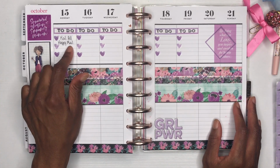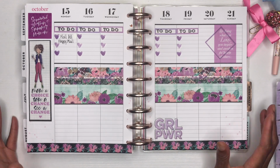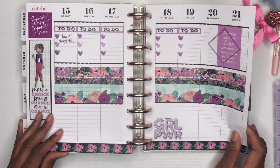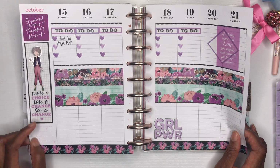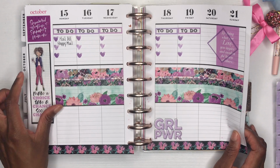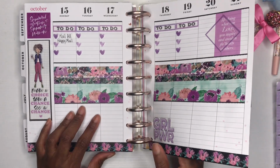I wrote down two things. The spread is cute. I love purple. I love flowers. But I guess I just didn't have much to do, or I just didn't go back and write it in. I don't know. But that's a really cute sticker. I remember being in Hobby Lobby like, oh, look at these puffy stickers. Really cute. So glad I have that.